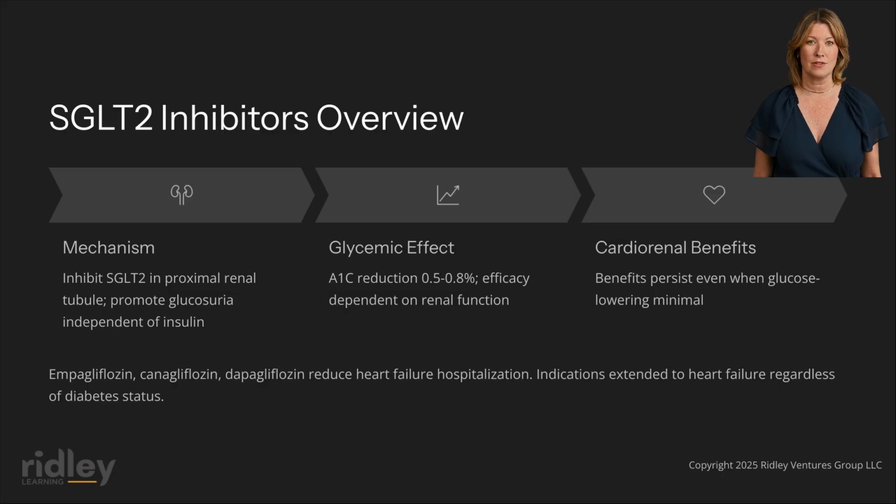The glucose-lowering effect of SGLT2 inhibitors is moderate, with typical A1C reductions of 0.5 to 0.8%, and is dependent on renal function such that glycemic efficacy diminishes as glomerular filtration rate declines. However, the cardiorenal benefits of these agents persist even at levels of kidney function where glucose lowering is minimal, indicating mechanisms beyond glycemic control. SGLT2 inhibitors have demonstrated remarkable benefits in cardiovascular outcomes trials, particularly for heart failure outcomes.